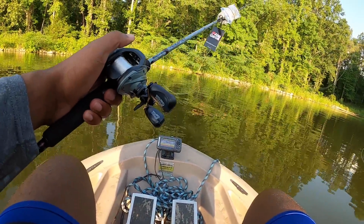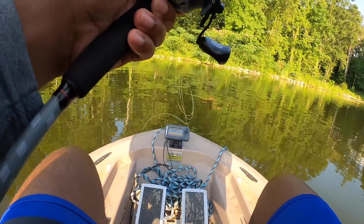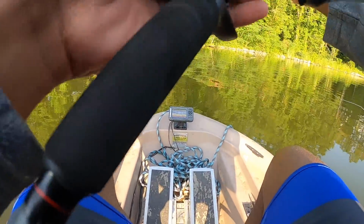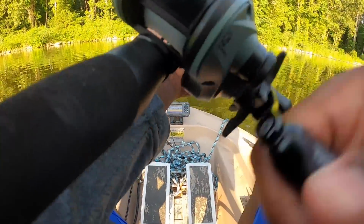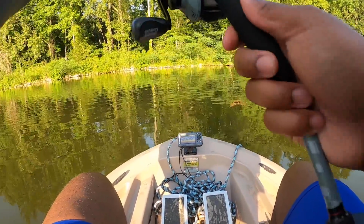This line doesn't feel too bad. I'm not sure if that's fluoro or mono or what it is, but we're gonna figure all that out here in a second. Kind of looks like mono. It has a little bit of a blue tint to it. I'm sure it's probably a 6.4 to 1. I know it's pretty standard for beginner stuff with Abu.